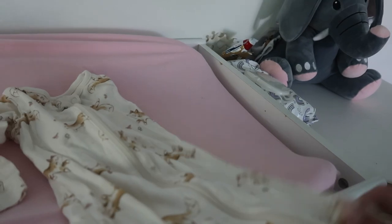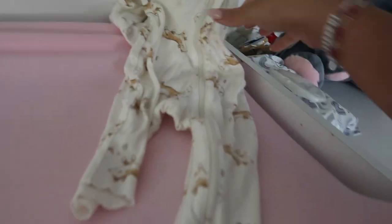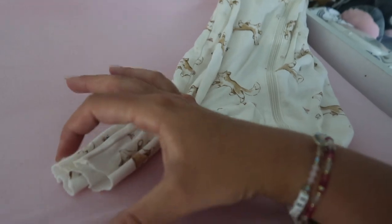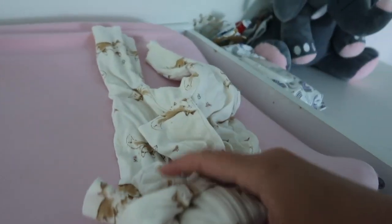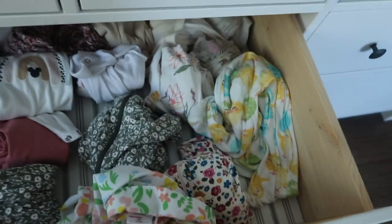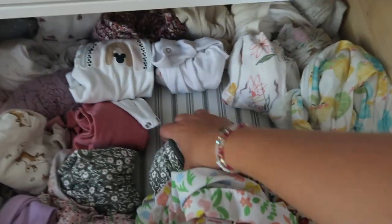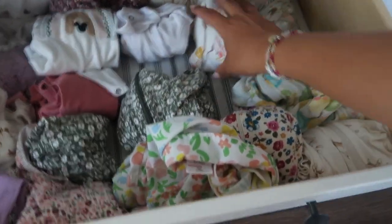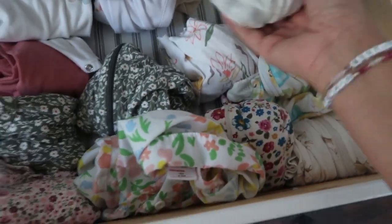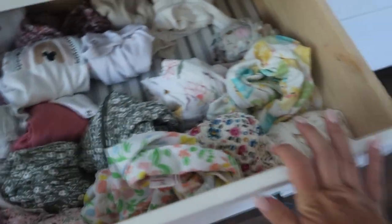Also a good hack, if you have a baby and your baby's super tall and not really thick, what I did was, this sounds crazy, but I cut the bottoms out because these fit her. I swear these fit her. It's just she's tall, and they were squeezing her foot, so I just cut them. And she loves them. I could definitely buy new pajamas, but these are so cute and so comfy now. That's what I did with a lot of her pajamas. I just cut the bottoms out because she doesn't really need to sleep with her feet in.